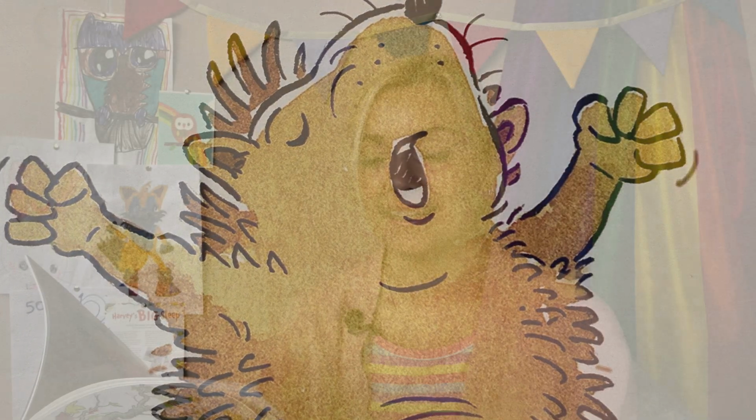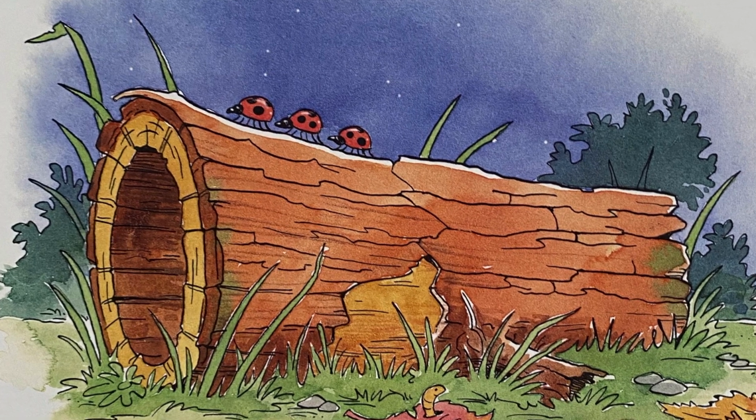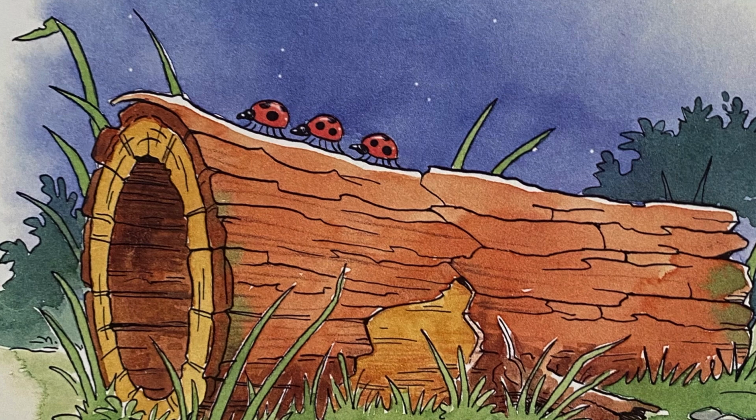A little later, Harvey saw 3 ladybirds sitting on a log. "Getting ready for your big sleep?" Harvey asked them. The ladybirds nodded and gave a long, slow yawn. 3, 2, 1. "Have a good sleep," Harvey said, counting the ladybirds as they crawled away and disappeared under the log.